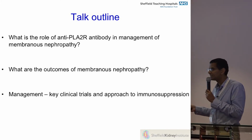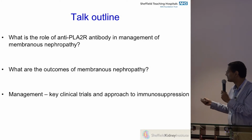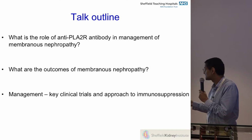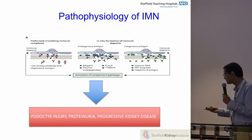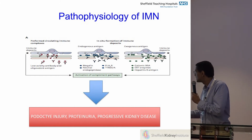There is very little data about PLA2 antibodies in Africa, and the session that I'm replacing was, as far as I'm aware, the first data to come out of Africa looking at the prevalence of the PLA2 antibody in a South African population. I would encourage you all to read the abstract, because all the data about PLA2 is really from Europe and the States.